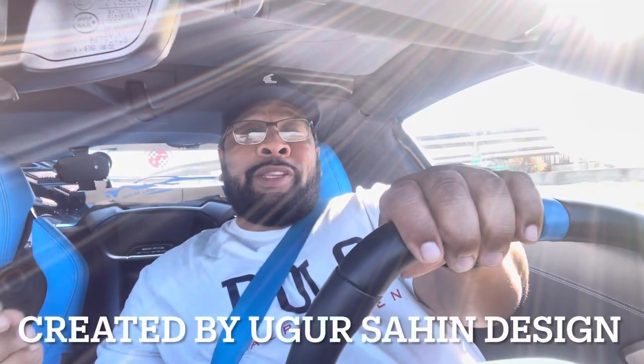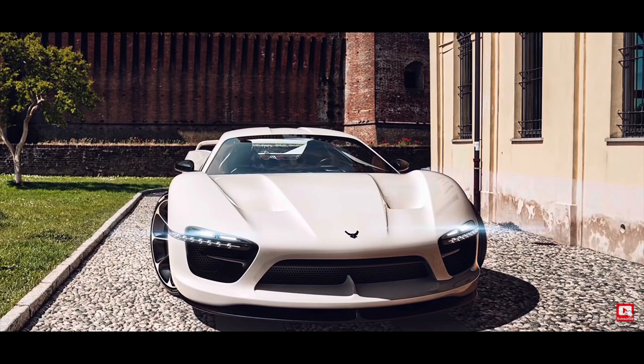Now, another thing real quick. Have you seen this rendering? This is not a GM render. I don't even know who did it. I can't give credit to the person who did it because I have no idea who did it. But can you imagine the C9 looking like this? Let's talk about that. Definitely make your comments down below, because is this something that you would buy?